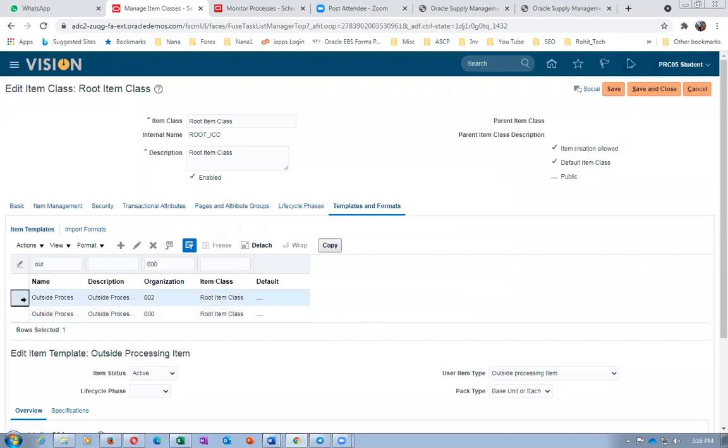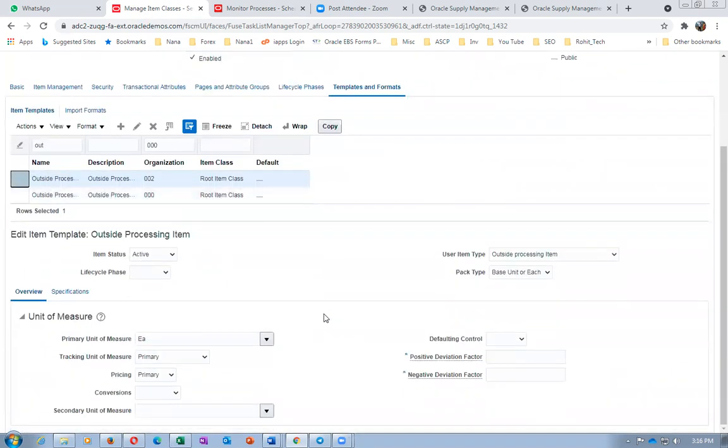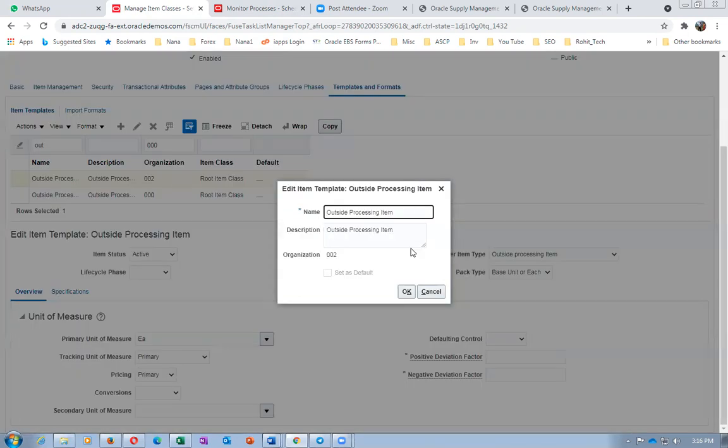So keep my customer on this place now. Outside processing for this now. I'm going to click on it. I will edit it and then change the name also. If I click on edit now, I will say Tata outside processing template. It's not item actually, it will be template. I will not set it as a default also. It's not accepting it.